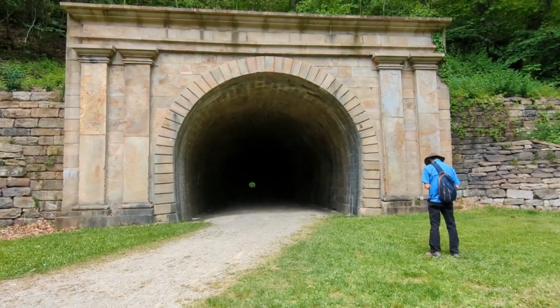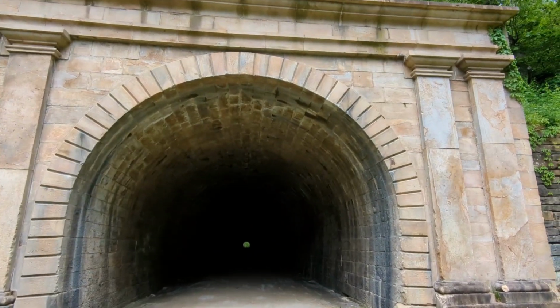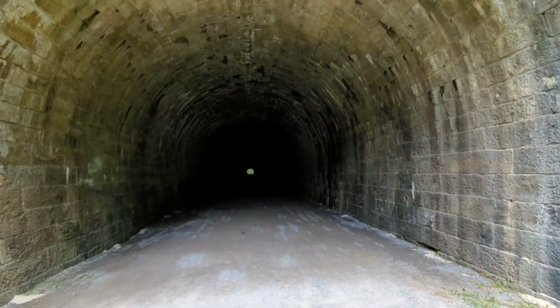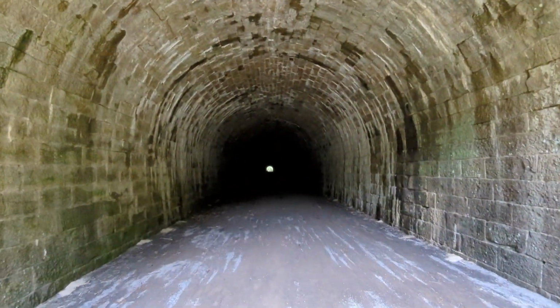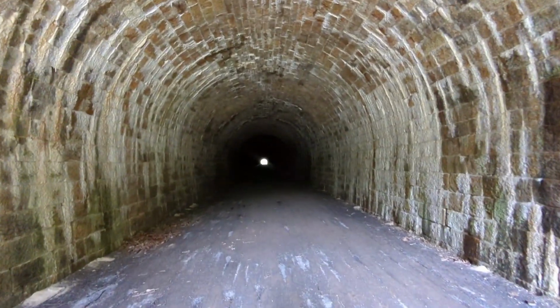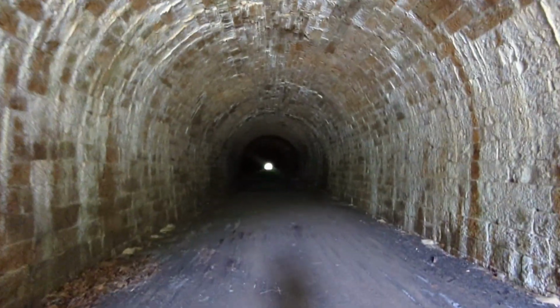And we're going back in the tunnel to head back toward the car. Oh my God, you can just feel that cold air. Oh, it feels so good. I'm pretty sure you can hear it on my phone.